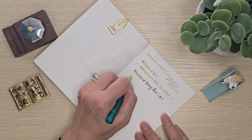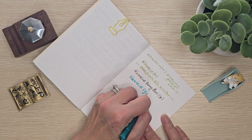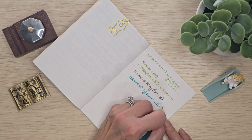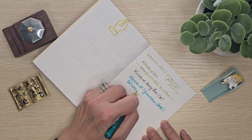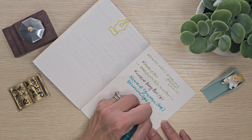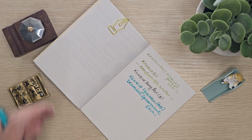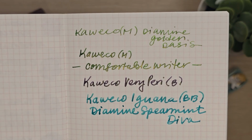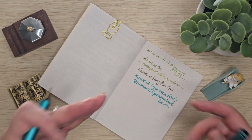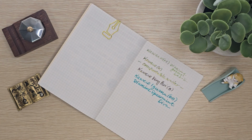This is a double broad, and I don't write with it as often because it is such a thick writer. And this is, what ink is this? Diamine Spearmint Diva. So you can see the line variation in that double broad versus the medium. So I only have a couple double broad pens, even though I do tend to gravitate toward broad pens. The double broads, oh my gosh, they just get a little out of control sometimes.